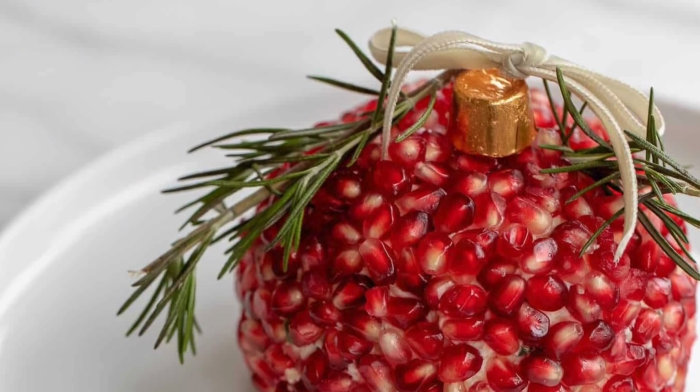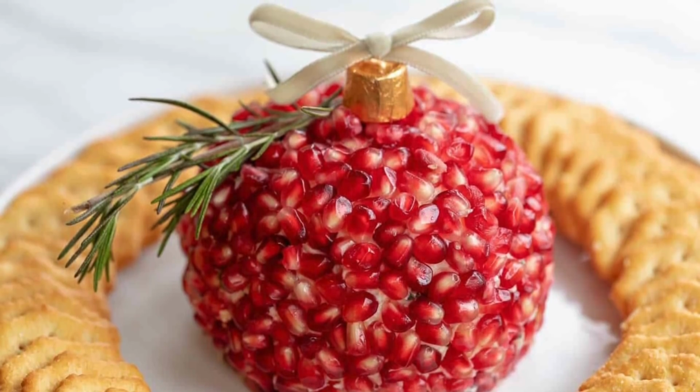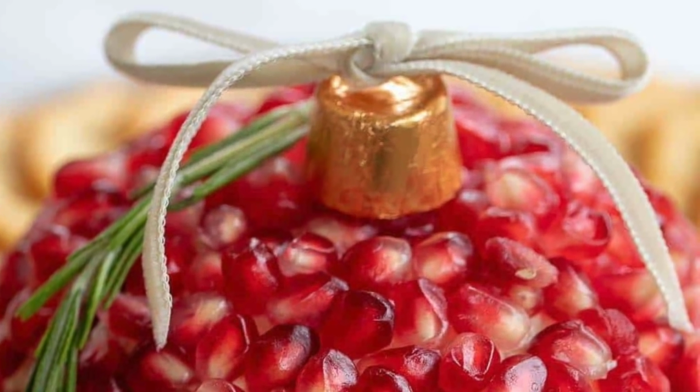Another easy cheese ball recipe is an ornament cheese ball, covered with pomegranate seeds, garnished with rosemary, and topped with a Rolo to make a beautiful ornament without a lot of effort.